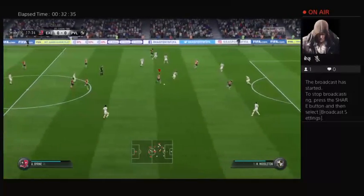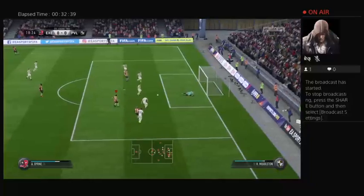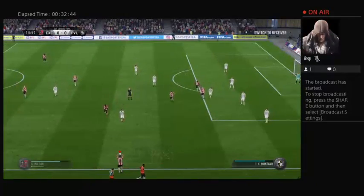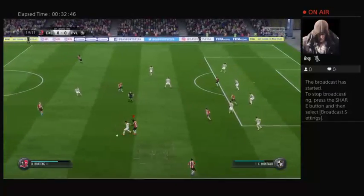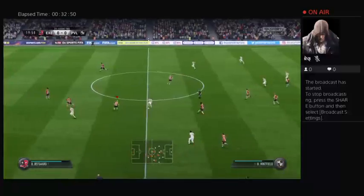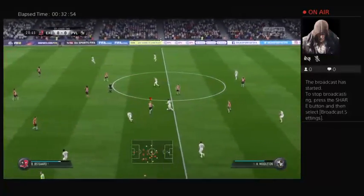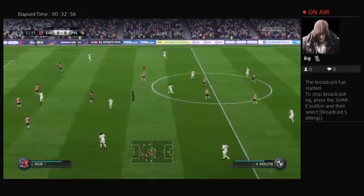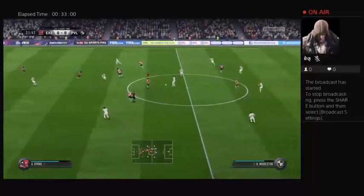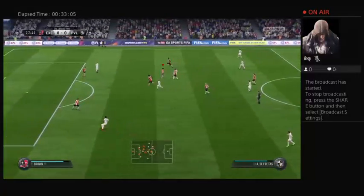To Burr. Going forward well. And shoots! So close! The post, and that's the way to defend, make sure the opposition can't get on the ball in that part of the pitch. Crisp defending there. That's cut out. Now here's a chance to get at the opposition.